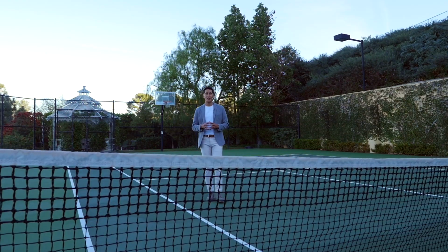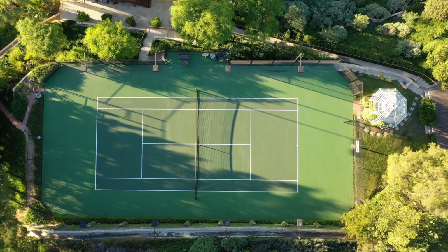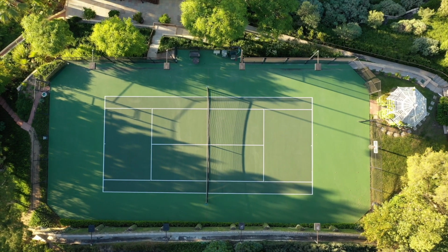Just when you thought you'd seen it all, invite your friends for a match on one of the best view tennis courts in the entire city.